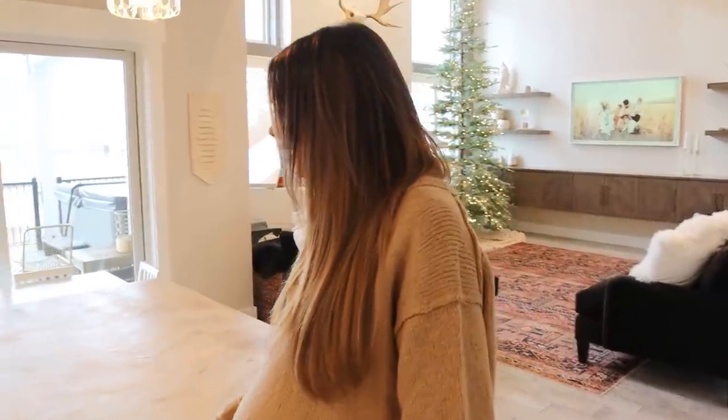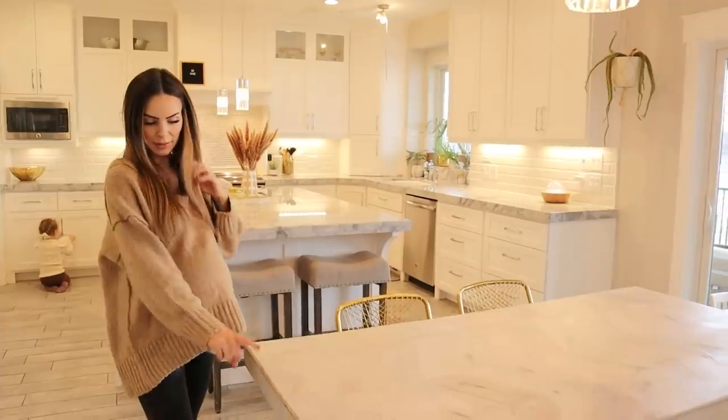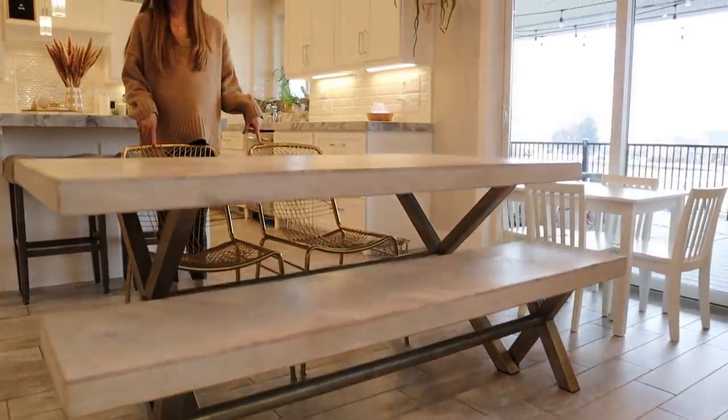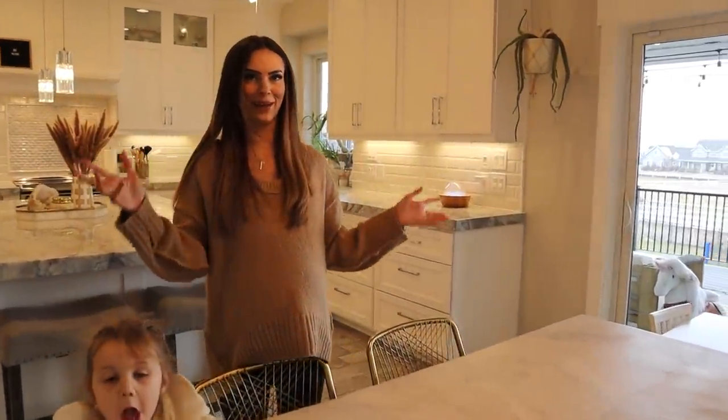This is our dining table, and it is from Down East Home. Comes with this cute bench. We added the chairs from Crate and Barrel 2, CB2. We also have end chairs, but they are distributed here in the house right now.